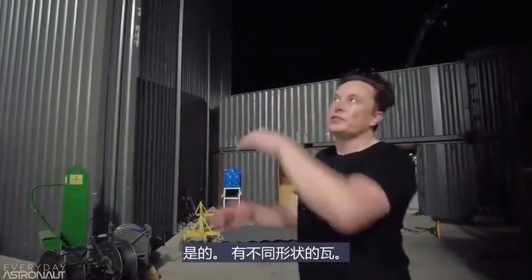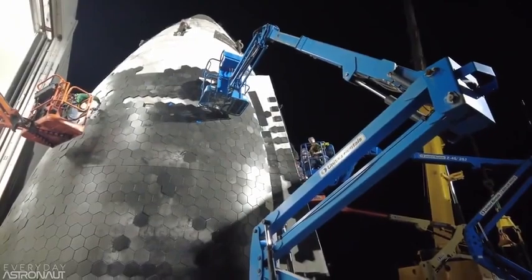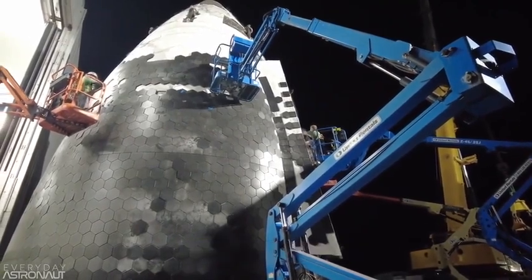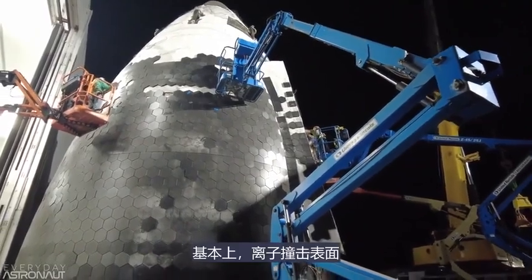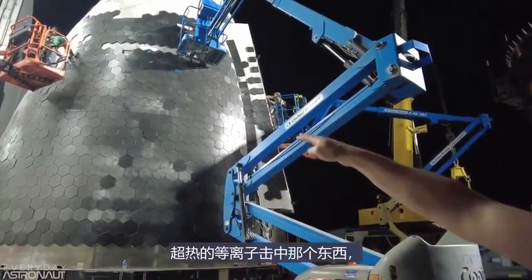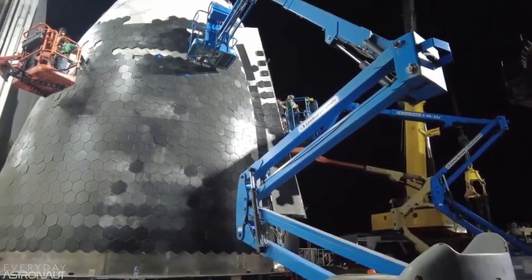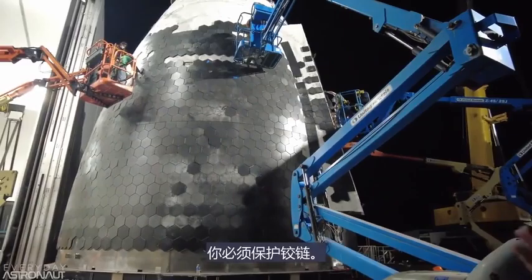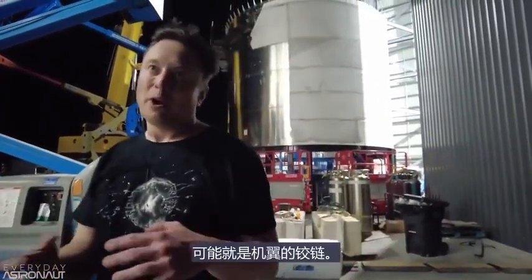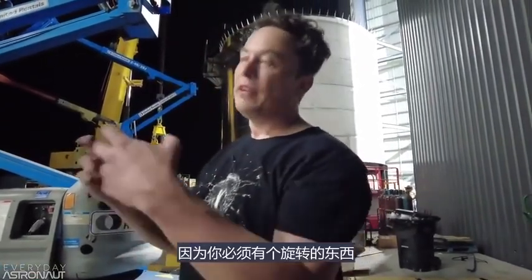Yeah, there are different shaped tiles. You can see some of them at the border there are square instead of hexagons. And because the static aero is still seeing a lot of heat. Basically the plasma is hitting the surface, and then it's moving around. You get superheated plasma hitting that thing, then riding up the side of the vehicle, hitting that static aero, so you actually have a heat concentration there. And then you have a hinge that you have to protect. If you asked what's the highest probability of failure on re-entry, it's probably the hinge of the flaps. So the rear hinge and the forward hinge of the flaps, because you have a rotating thing.